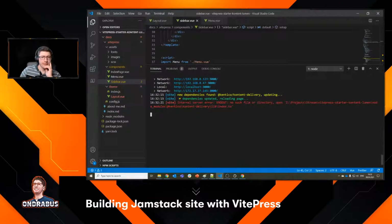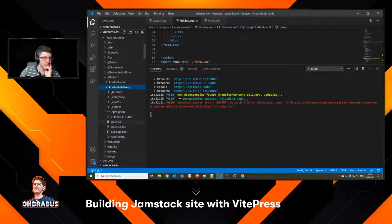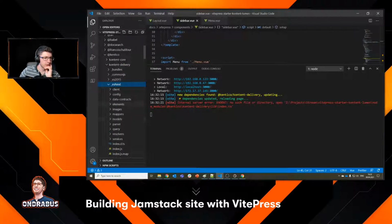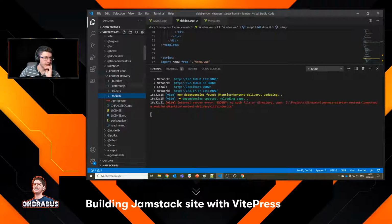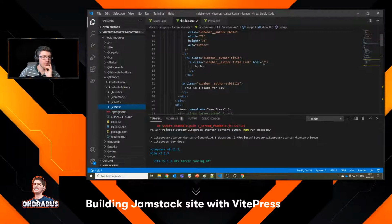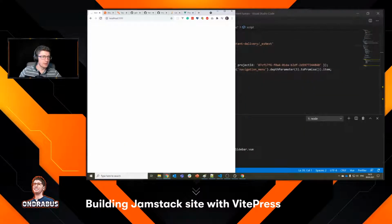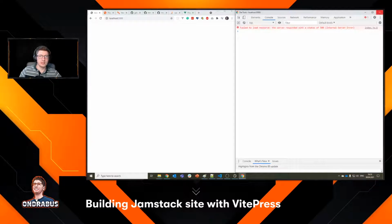Okay, no such file or directory. Open node modules. Kontent content delivery, lib index. Yeah, that's not there. Okay, let me try to get this from /esnext. But he's not liking it.